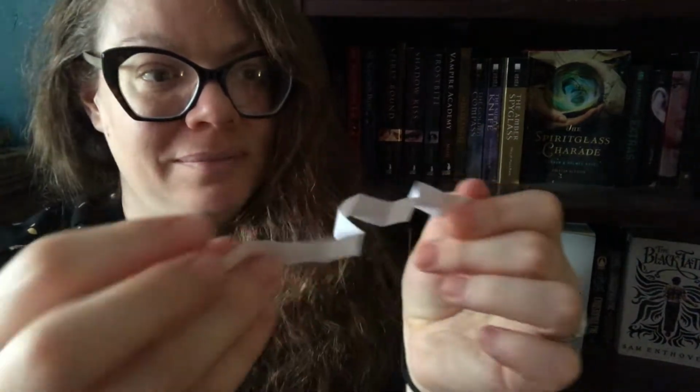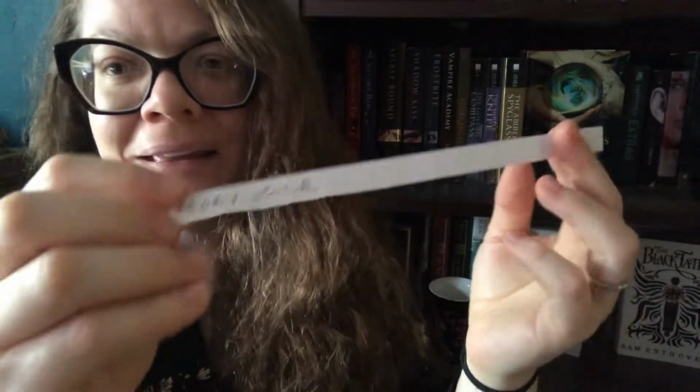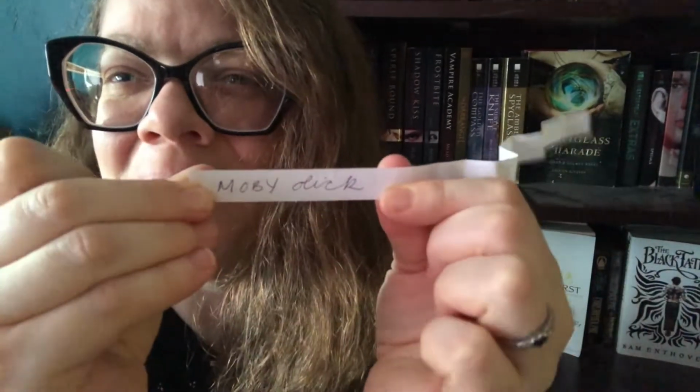Okay, I actually think this might be a book that's on my 23 before 2023 list. It is. I'm going to put it back, and I'm not going to show you what it was, but it's going over there, and we're going to try that again. Because I try to put one classic on my yearly list, at least. So, okay, here's the one. And it is Moby Dick.